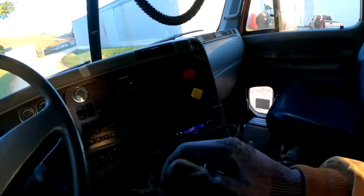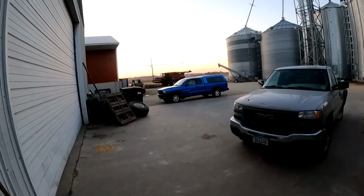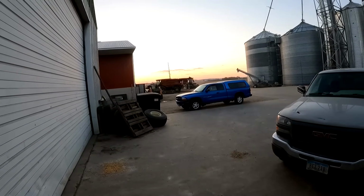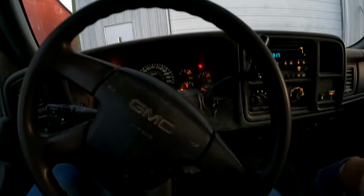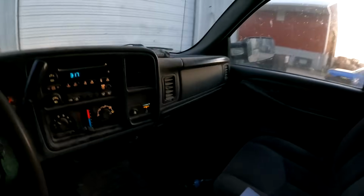Time to roll. Kurt's gonna ride with me and go bring back the second truck. Boys made it back home. All done up at Zymitz. We are gonna go run back up to Zymitz. Pickup semi sitting up there, so us three are gonna go grab that stuff real quick.